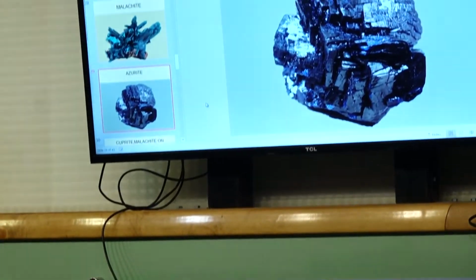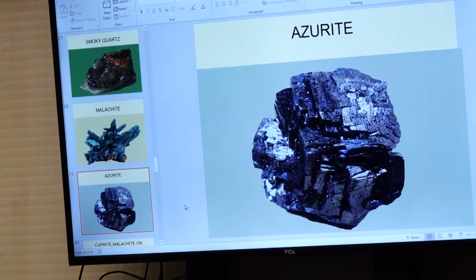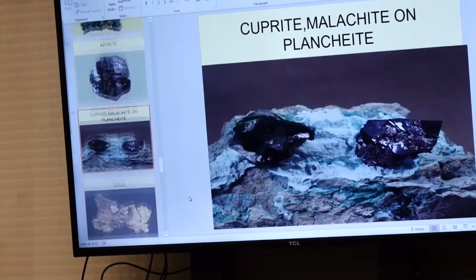This azurite is from the Czar Mine in Bisbee. It was acquired in the purchase of the Esker Mayberry collection right along with that malachite before. On with the next one.